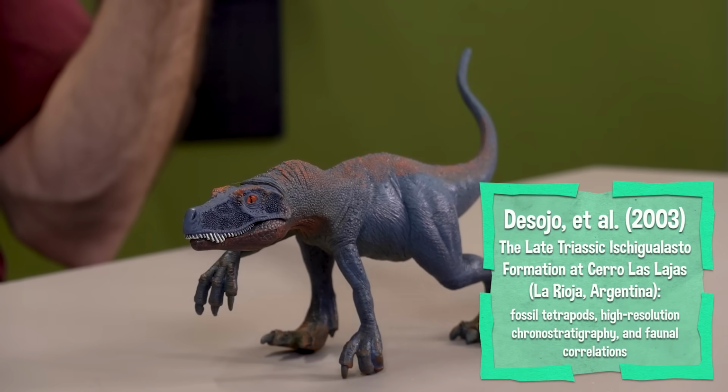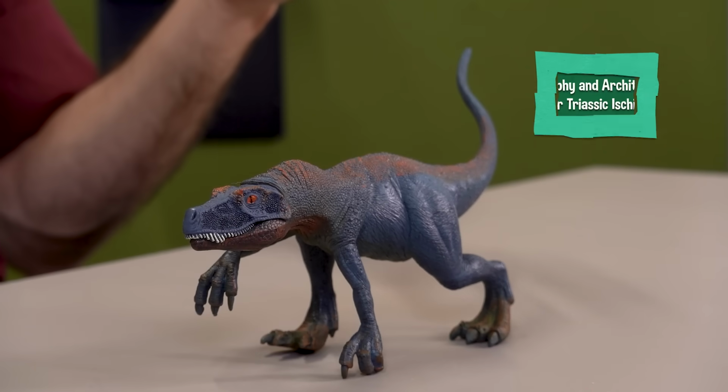Herrerasaurus is from the Ischigualasto Formation in northwestern Argentina. These are Carnian rocks, or possibly very earliest Norian, right around 229 to 227 million years ago. At the time that this animal lived, that area was a rift basin. It was part of a series of rift basins that were opening up.